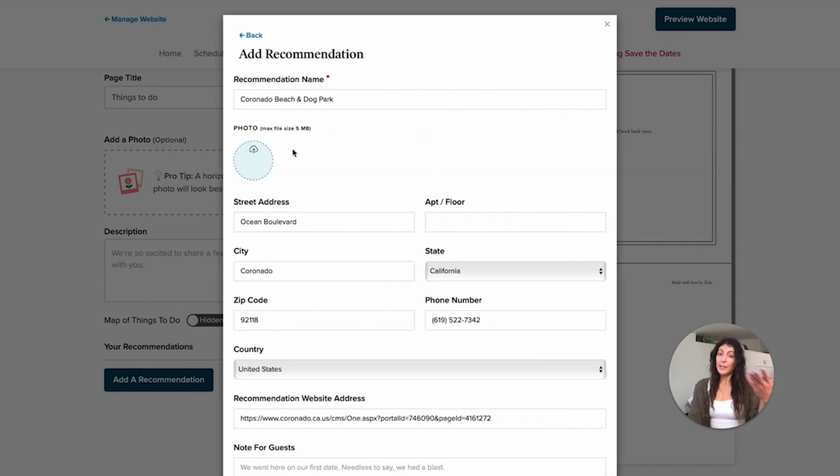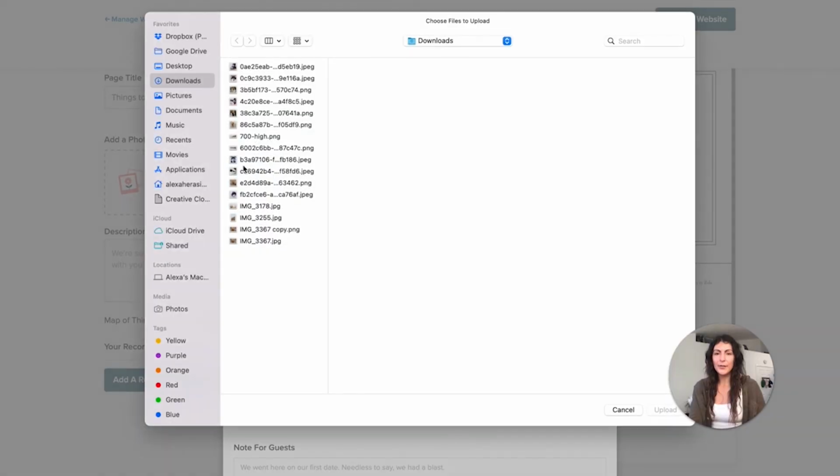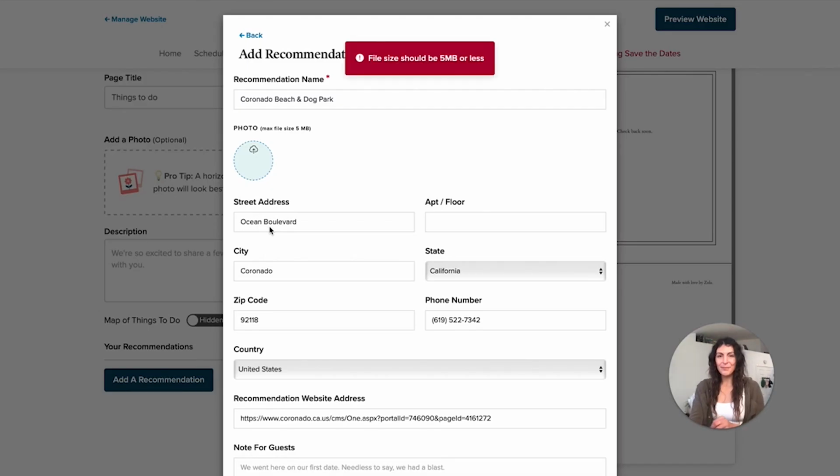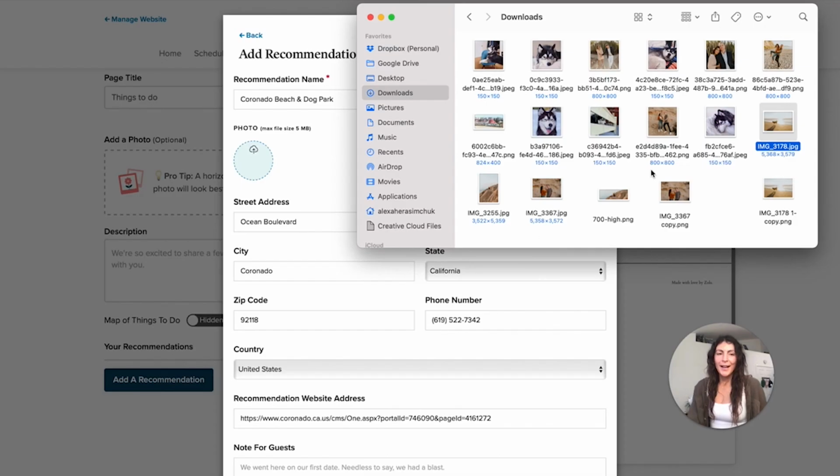Select that. Again, it pre-fills a lot of this information. So the first thing I am gonna do is add a photo, and we're gonna add this photo of Coda. This is not from this specific beach. All right, we're running into that issue again. The file is too big. All right, give me a second. All right, let's try this again.